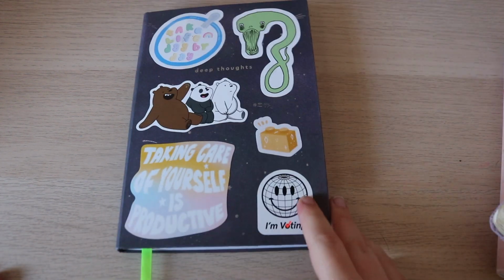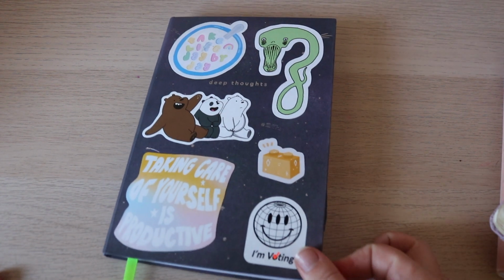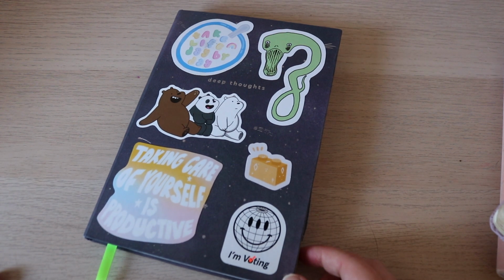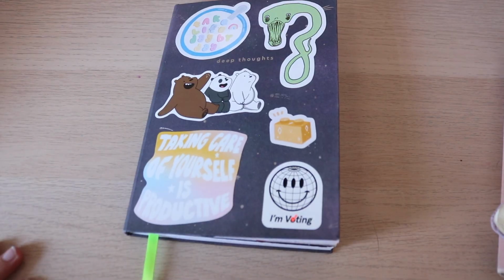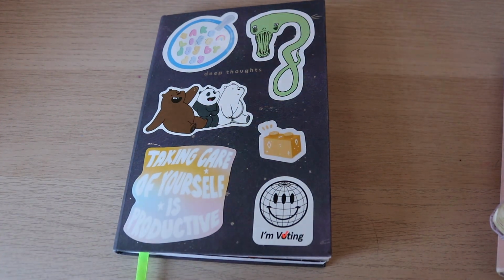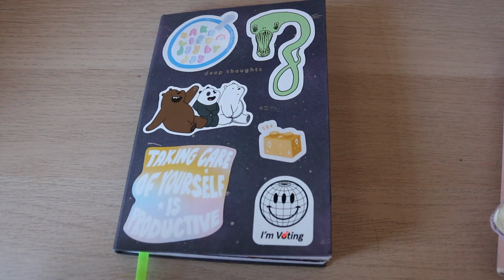That's right now. I am in a journaling funk and it sucks. So once I figure out how to get out of this journaling rut, I will tell you all my secrets. This is my current journal. I haven't been uploading as much either, and that's so sad and so annoying, so I'm sorry. But yeah, this is the last main journal of the year.